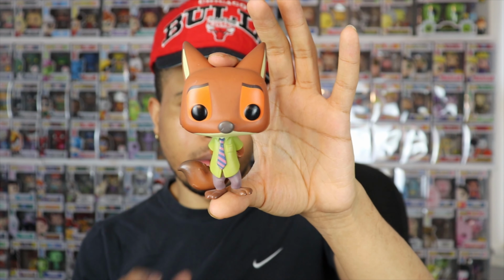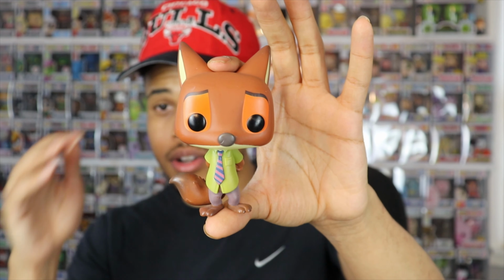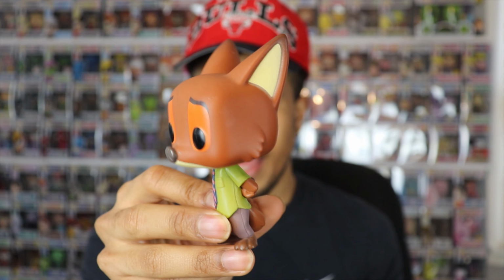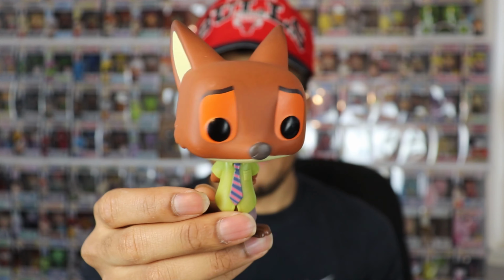So I definitely would jump on him if you have not already, because the Zootopia pop prices are actually going up a little bit. But nonetheless, this pop is a really cool looking one. Like I said, hopefully I'll get the box in the future. But out of box, I think he looks really cool and definitely one I'm happy to have in the collection.